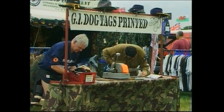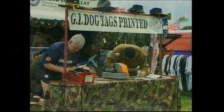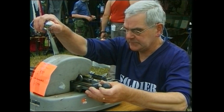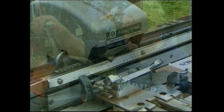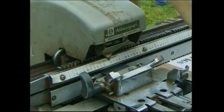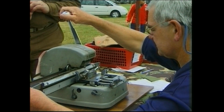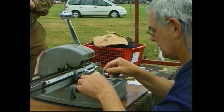Well, there they are. Get your dog tags printed. Some of these lads in this game want to be very enthusiastic, and very authentic too, so they get their dog tags. That's the little name tags that hang around their neck, for you youngsters who don't know what dog tags are. We used to be able to do a similar thing as this on the old railway stations for a penny, back just before the war. What happened to those old machines?